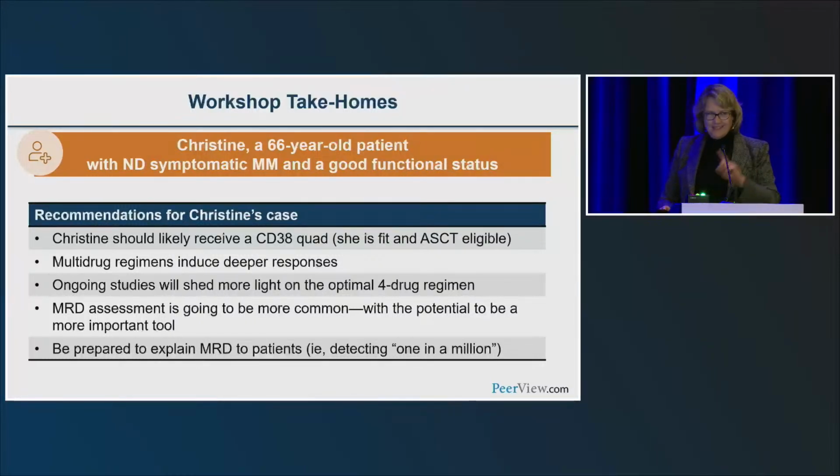The problem is, we know they're low risk, but we can't tell you which patients, because low risk can behave like high risk, as you'll see today. So we're going to look at some of these studies that got us to where we are. MRD is becoming very common, so it's something to talk to your patients about. And be prepared to tell them why we do this, and that depth of response, looking for that 1 in a million cell.